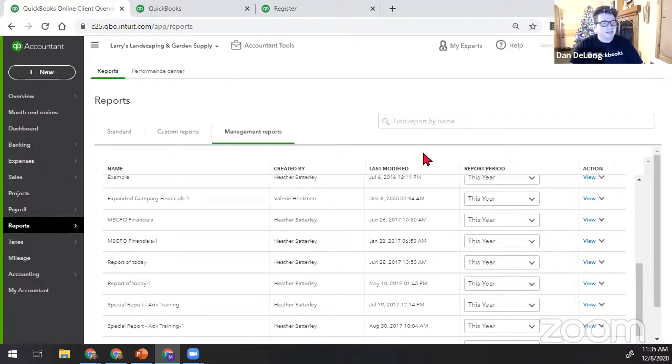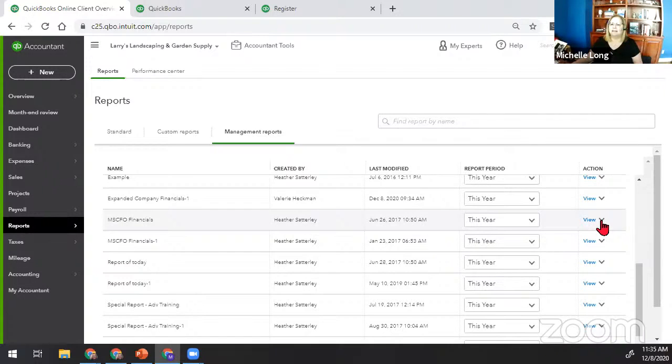If you create a management report for one client, can you then copy that to another client, or do you have to create it from scratch? That is a great idea, but you have to do it from scratch. I wish that you could copy the template over to another one. You can copy within here, but not to another client. But that's a great idea for feedback.